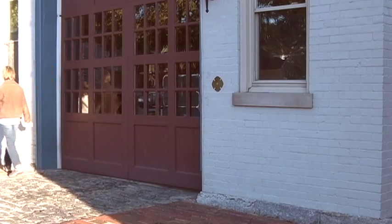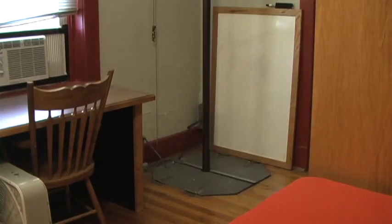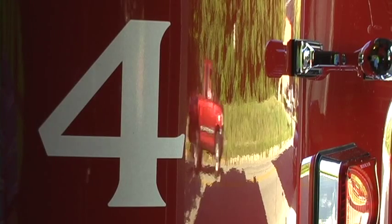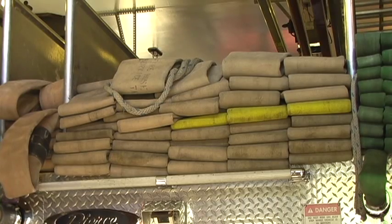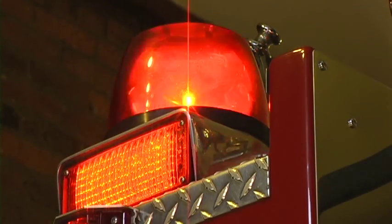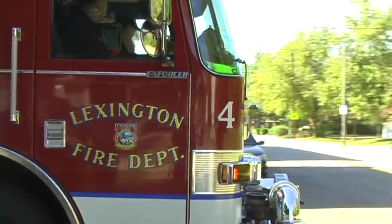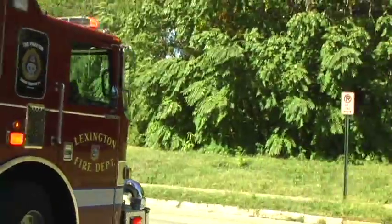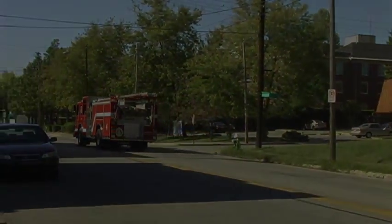And the firefighters have a job to do. Maybe they'll use the IR camera to find hot spots in a building. Maybe they'll use it to see through smoke. Or find someone in the dark. Maybe they'll use the IR camera to save someone's life.